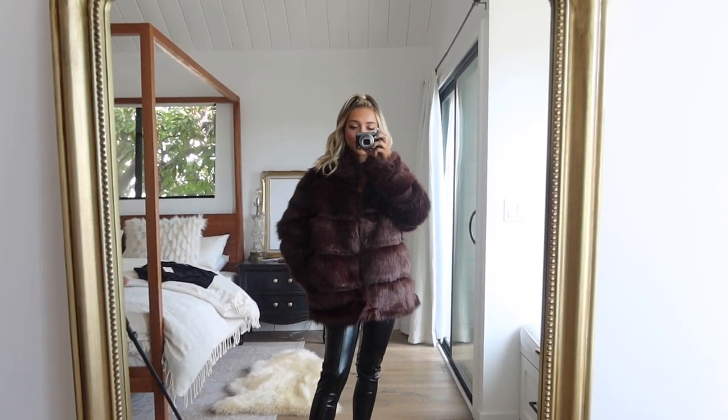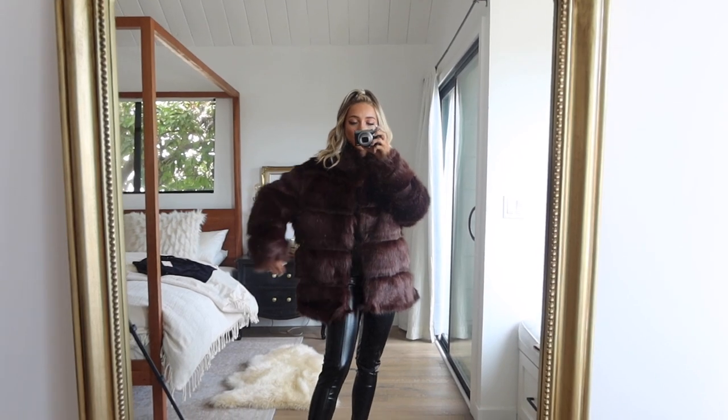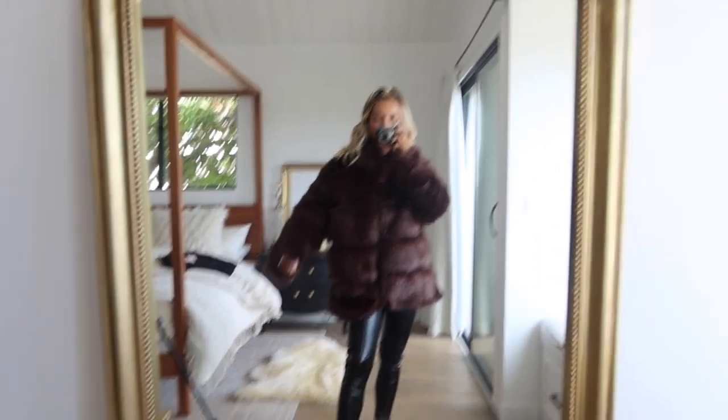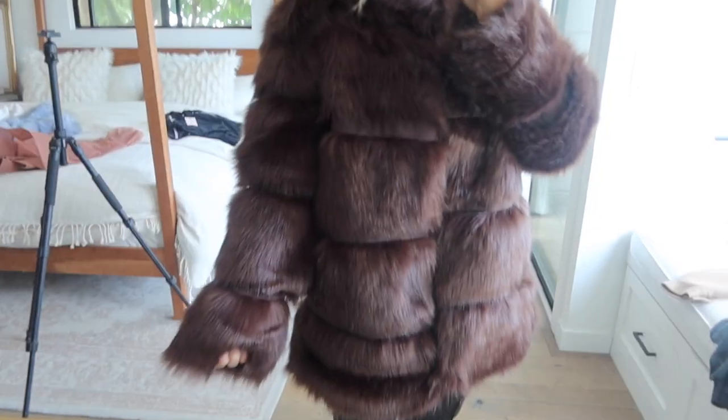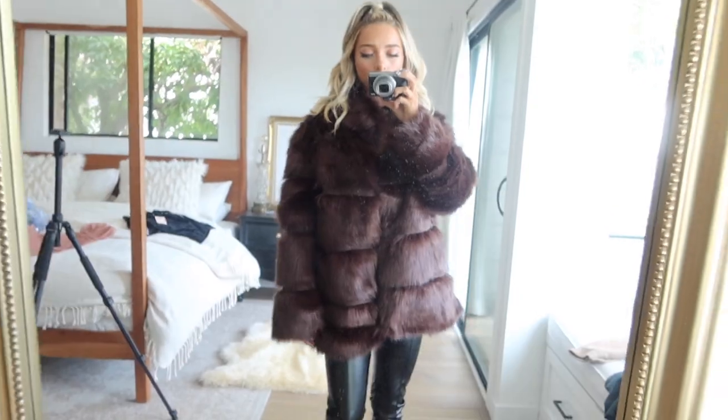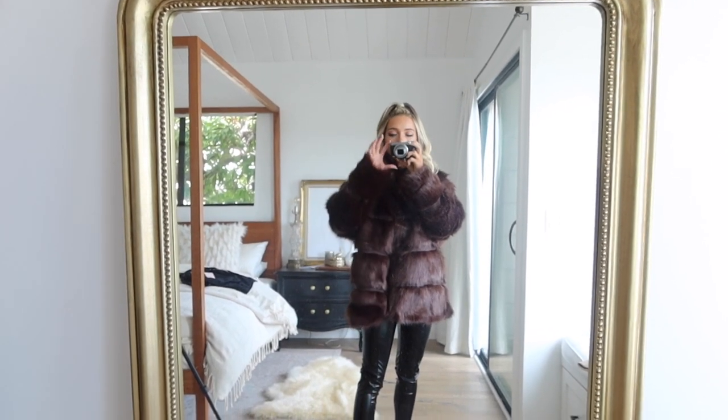It also has pockets, which is super nice, and it's kind of dressy, but you can dress it down with hoodies, graphic tees, lots of layering, and the details are really good too. Like, I love these little bands between each layer of faux fur, and it just looks really nice. So I'm going to show you that in one more color.